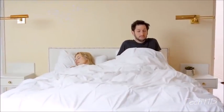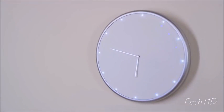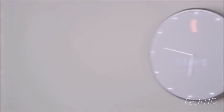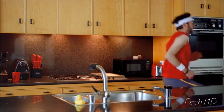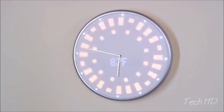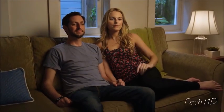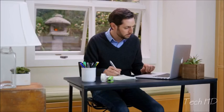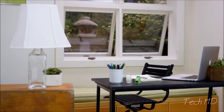Connect Glance Clock to your fitness tracker and have it show how well you slept, or didn't sleep. How many steps you've taken, or haven't taken. Check what the weather is like so you know what to wear before going outside. Or use the timer, so you don't forget about the important things. And know when to leave the house when your Uber is outside. Glance Clock lets you make the right decisions and take action.